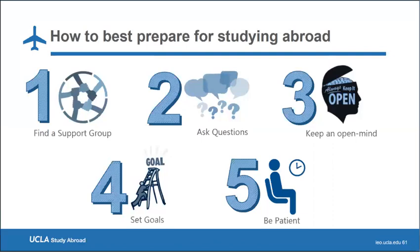Second thing is you want to ask questions. You're in a new environment, you're with different groups of people who have different beliefs, they act differently, they have different types of food or different types of music. So just use this time to learn a little bit more about others and their environments. This will expand your global education, but also your understanding of others in different cultures. So asking questions can be a good tool to use also in a different classroom setting. For example, it can make you a little bit more outgoing when you come back to UCLA.